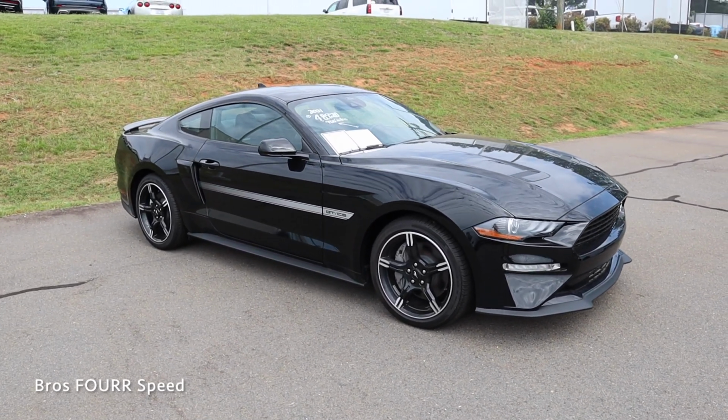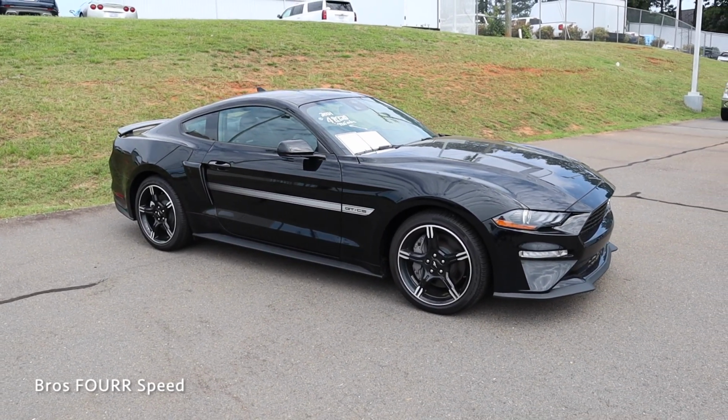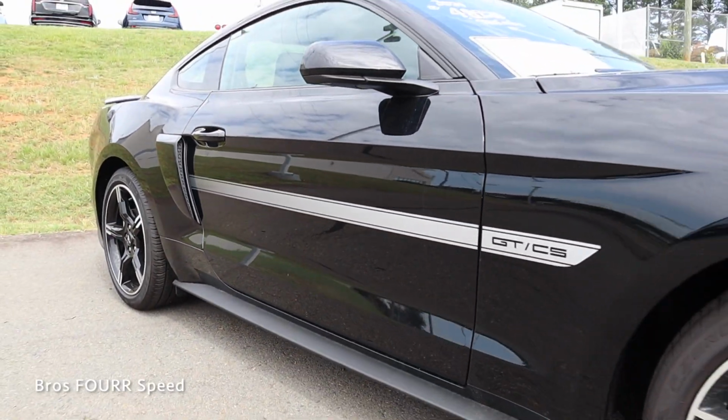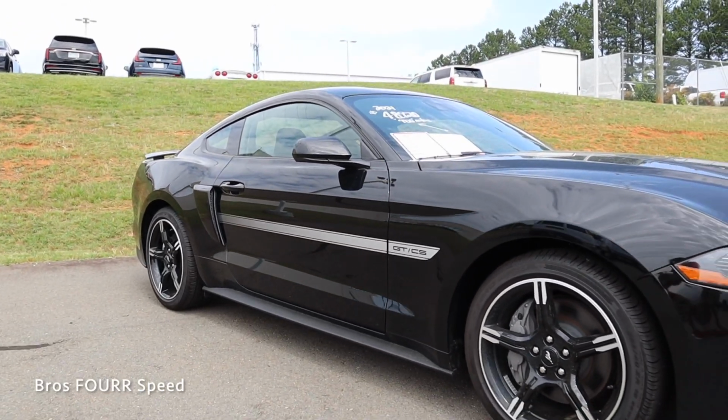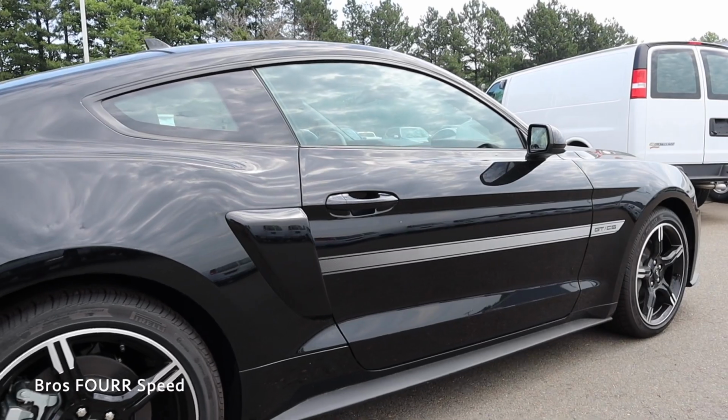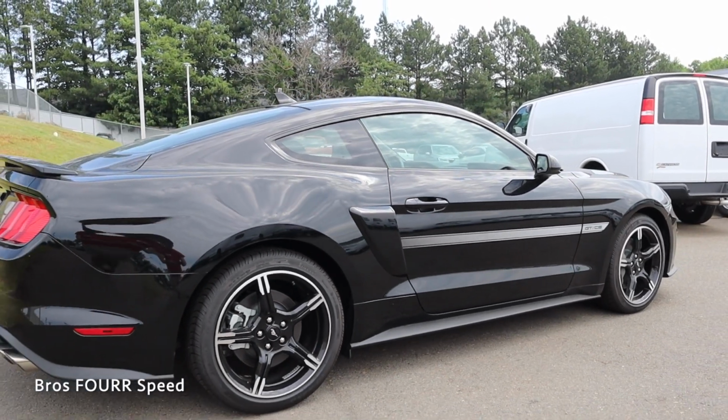You can expect the fuel economy to be 15 miles per gallon in the city and 24 out on the highway. This has a wheelbase of 107.1 inches. Its overall length is 188.5. It has a width of 75.4 and a height of 54.3 inches.